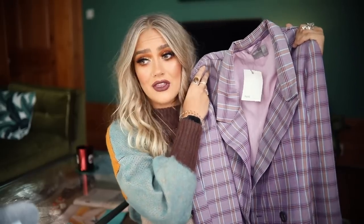It is double-breasted. You can make this really fun and playful, or you could make it quite sexy for the evening. It's just the coolest thing, and I'm so in love. And I know you guys are gonna love it too. I can feel it in my bones.